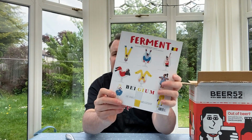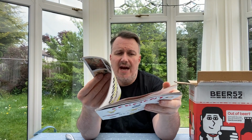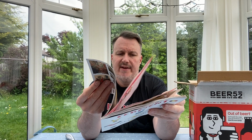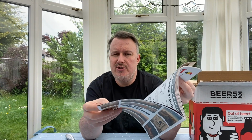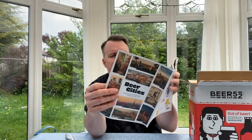So first things first, obviously we've got the Ferment Magazine. I think this is always a great read, really. It's a really well put together magazine, and it's got some really interesting stuff about the beers and about the styles that you're drinking. I think it's a really good addition, and it's not some cheap pamphlet trying to sell you stuff. I love the drinking notes, which tell you about the different beers and what you should expect from the flavour and aroma. So that's the Ferment Magazine.